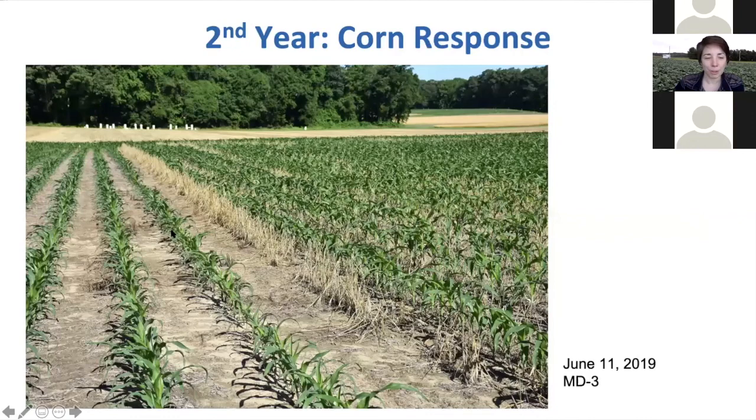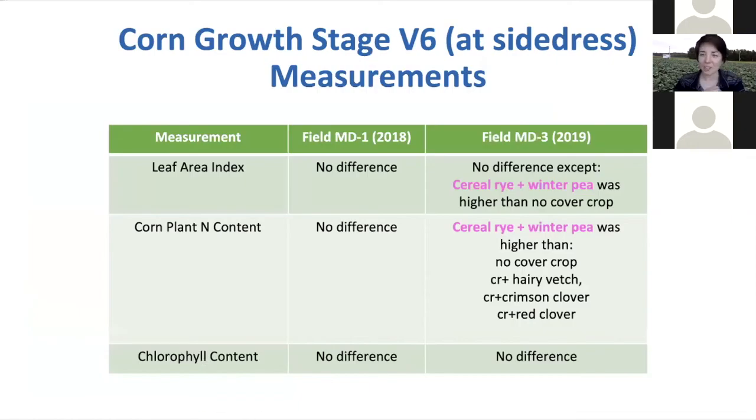And here's some photos. You can see that this is one of the plots with no cover crop at all, versus here where you have a cover crop. And you can see, walking through the field, you could definitely tell the difference. It seemed very visually apparent where the cover crops had been, and also where there had been just cereal rye versus where there had been cereal rye and a legume. However, when we started looking at the data, there was actually not that many differences at all.